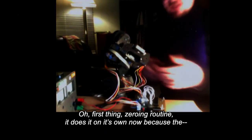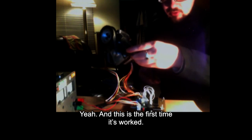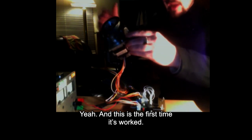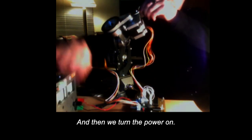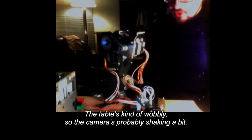First thing: the zeroing routine, it does it on its own now. This is me sending a video to Alfred so that he knows where we're up to. And this is the first time it's worked. It's not able to break itself. It starts up here, then turn the power on, click the little joystick in, and that sets off the routine. Basic, yeah. The table's kind of wobbly, so the camera's probably shaking a bit.